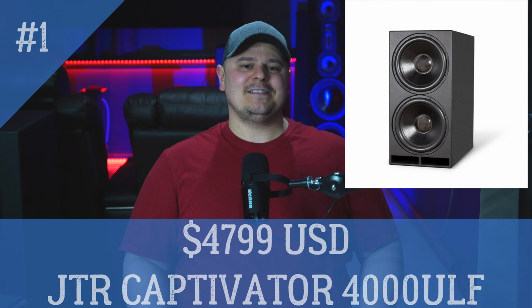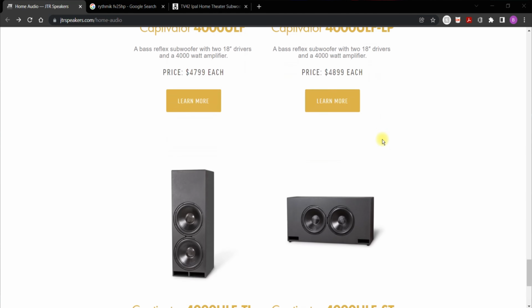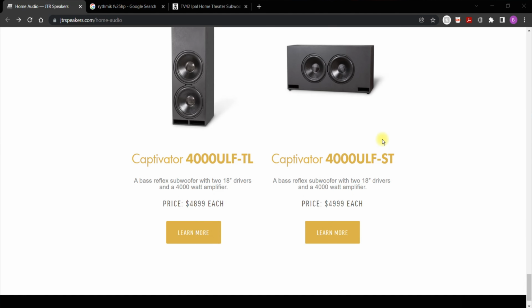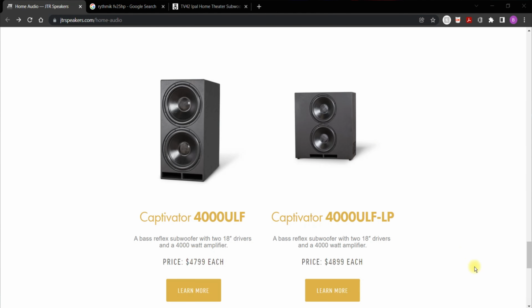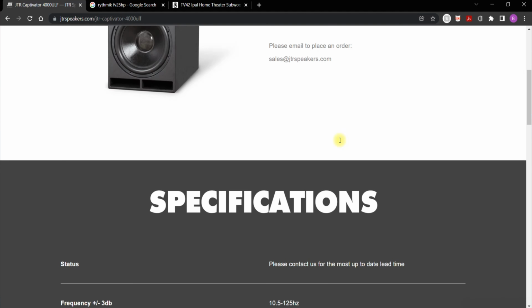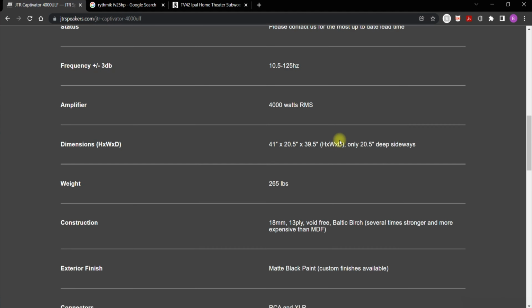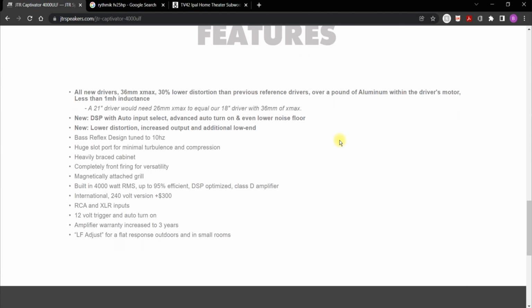It's currently priced at $4,799 US for the traditional cabinet design, but there are a variety of cabinet designs to choose from that offer some versatility in regards to placement, but they do cost $100 or $200 more depending on your choice. The Captivator 4000 uses dual 18-inch drivers that are pushed to extreme levels by a 4000 watt RMS amplifier. The subwoofers that I currently own use the exact same drivers and the exact same amplifier, but they're in a sealed enclosure, so I do have a pretty good understanding of this subwoofer.